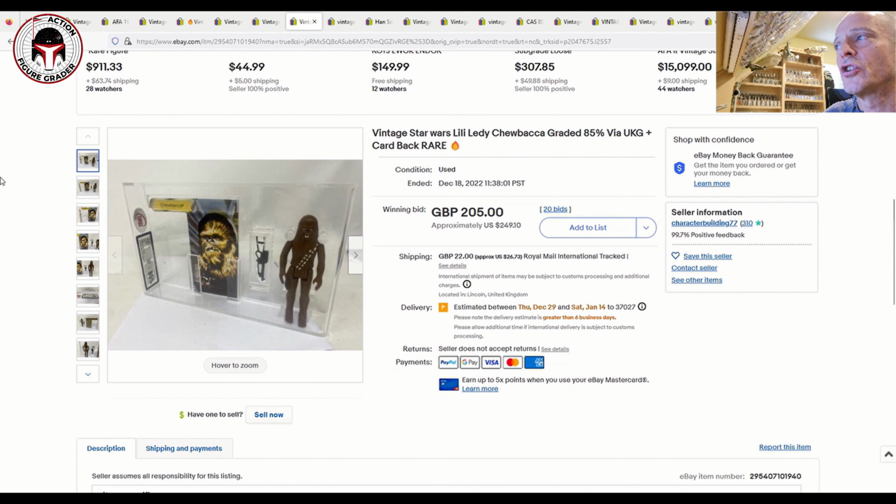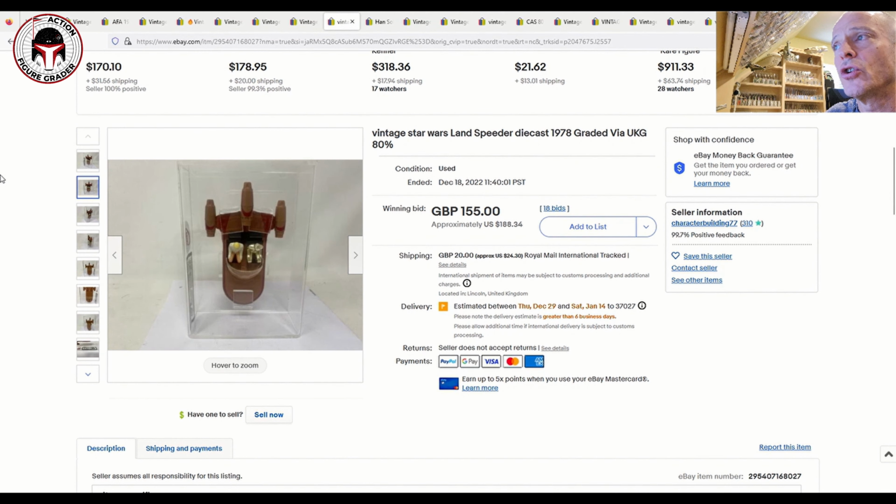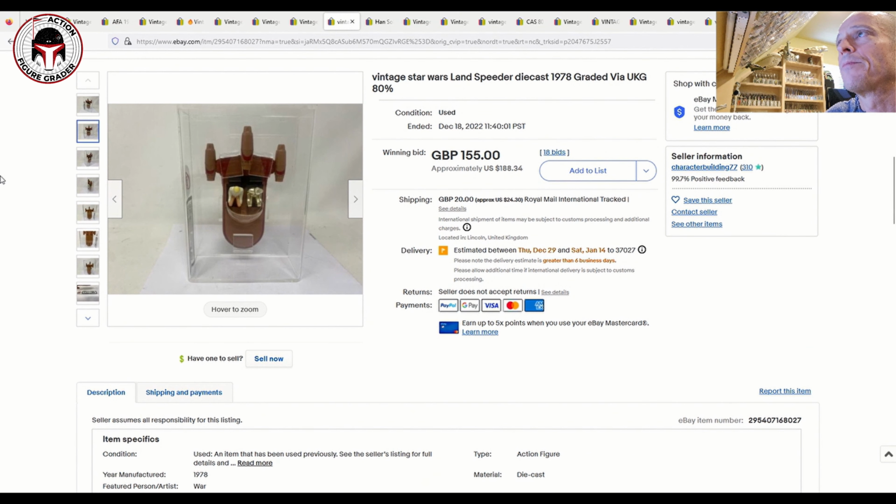And here was the Chewbacca, same price. This one sold for 205 pounds or 250 US dollars. And this one was a positive card back again, and it was graded UKG 85%. So no COO Lili Ledy Chewbacca. Pretty good price on that one as well.